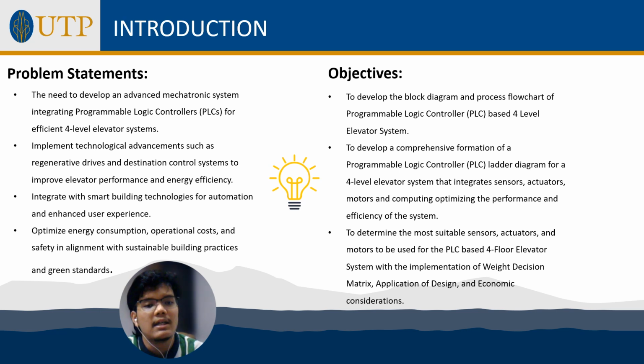Lastly, it is to incorporate smart building technologies to automate the process and improve the overall efficiency for the users, as well as enhancing the efficiency of the elevators by reducing energy consumption and operational expenses, and ensuring safety while also adhering to sustainable building practices and green standards.